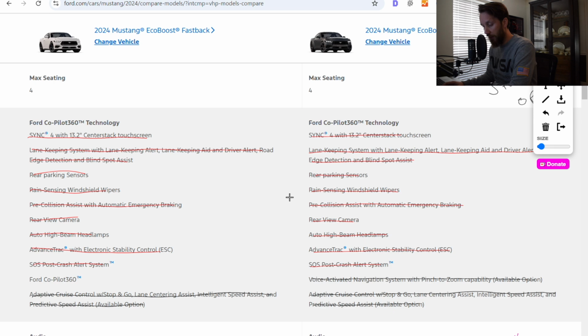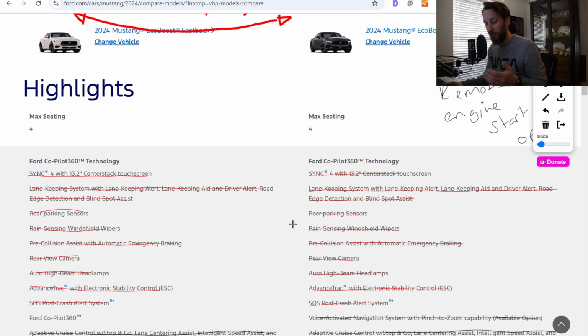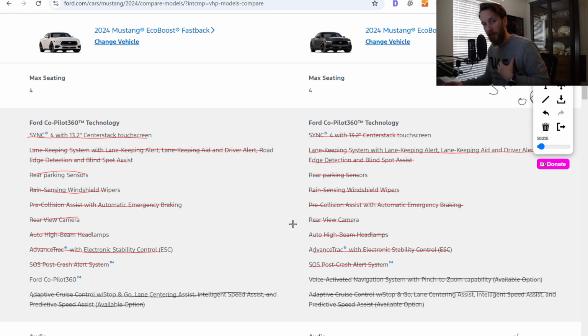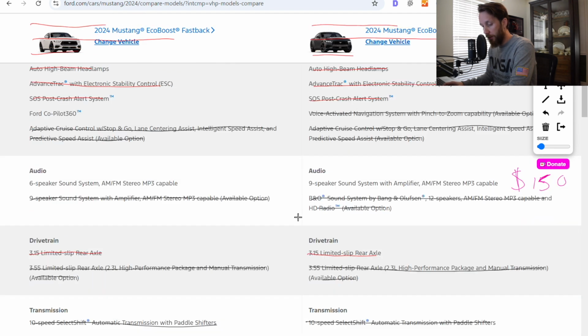So I'll run through this. This is what Ford highlights as the important bits of items on their vehicles. And as you can see, there's a lot of lines through all of this because, from a really basic standpoint, they highlight both these vehicles as essentially the same. They actually don't list the items that I think are important on the premium version. But we'll run down. As you can see there on the left, you've got a 6-speaker sound system, AM/FM stereo, MP3 capable, bit of a mouthful there.